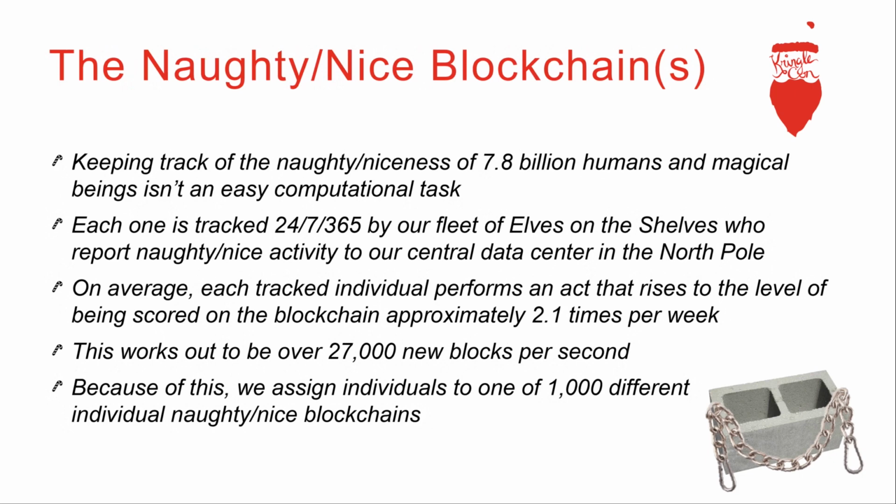Keeping track of the naughty and niceness of 7.8 billion humans and magical beings is a difficult task. Every one of those beings is tracked 24 hours a day, 7 days a week, 365 days a year by our fleet of elves on the shelves, who report naughty and nice activity back to our data center here at the North Pole. We've calculated that on average, each tracked individual will perform some sort of action that will rise to the level where it needs to be recorded on the Naughty Nice List approximately 2.1 times per week.